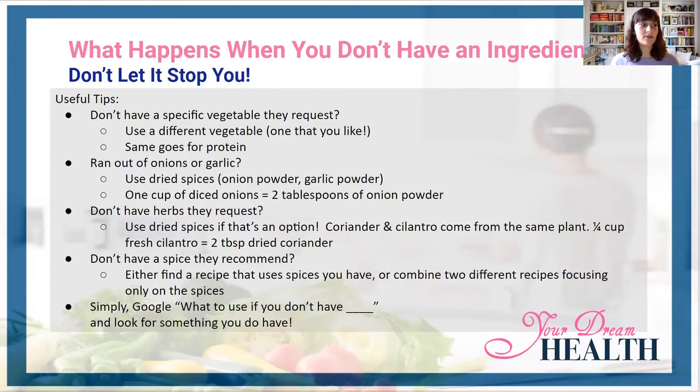So at this point, you find a recipe, you really like it, and then you notice, oh my God, I don't have 3 of those ingredients that are required for the recipe. What do I do? All I'm saying is don't let that stop you.